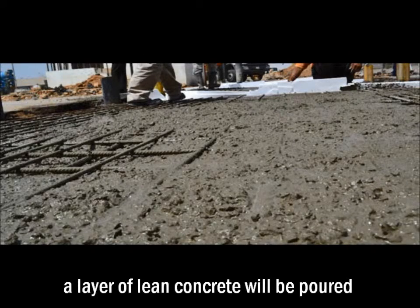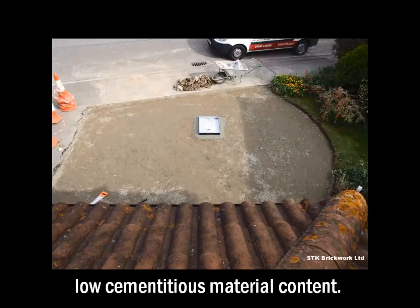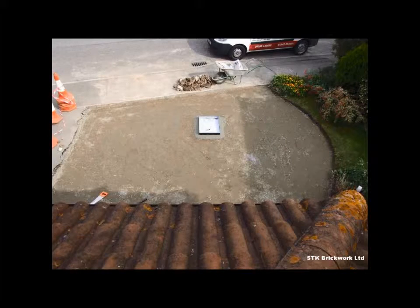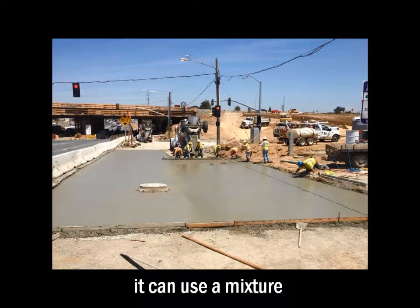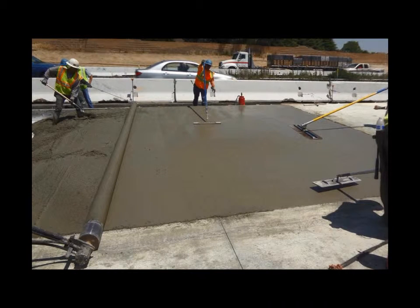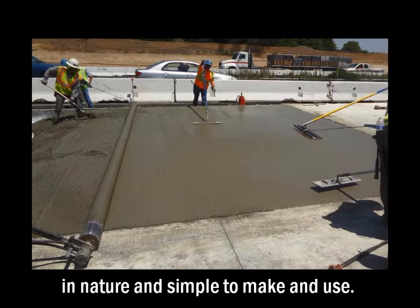Lean concrete layering. A layer of lean concrete will be poured right after the first process. Lean concrete is made with low cementitious material content, which means that it does not have a lot of heavy and high density rock and sand material that can be found in normal concrete. Instead, it can use a mixture of standard concrete material, reclaimed and crushed concrete, discarded sand, and also recycled ashes. This makes lean concrete very cheap in nature and simple to make and use.